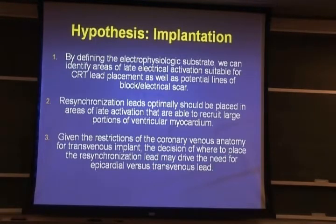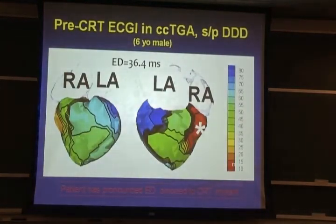This is like heresy, right? Because we all love putting in leads in the clinical world. So let's take this patient. This is a 6-year-old patient with congenitally corrected transposition of the great arteries. So he just has ventricular inversion. Okay, he never had surgery before. He had developed heart block, so he got a dual chamber pacemaker and was coming in with increasing heart failure symptoms. So they said, evaluate this kid for CRT.